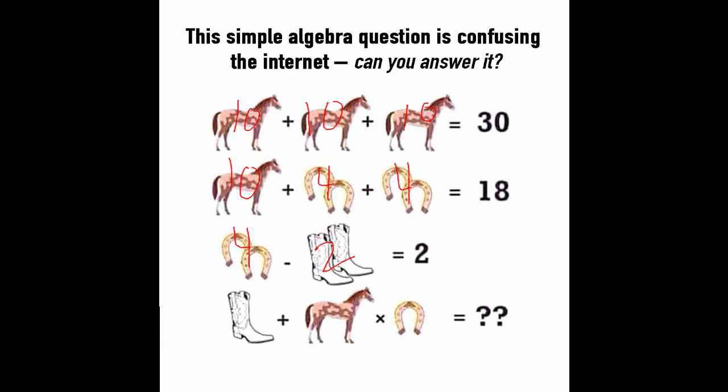So now we look down below and we have a cowboy boot. Well, what does that mean? Well, it probably means that the 2 that the cowboy boots are worth is just cut in half because you have half as many boots. You used to have 2, you have 1. 1 is half of 2, right? You have a package of Twix, you eat half of them, you're left with 1 Twix. So that means that the cowboy boot is worth 1.